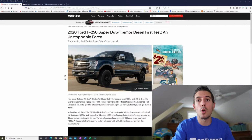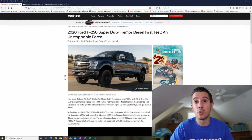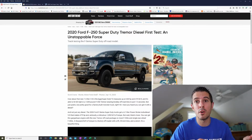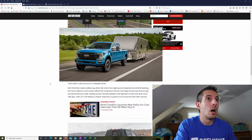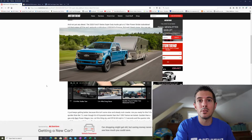The thing with this Tremor package that's supposed to be outselling some other trucks that are on this list is the fact that you can get this off-road package with the diesel or the gas. The next truck on this list is another 2500 from another manufacturer that only can get the gas. We'll go over that shortly. But obviously on this truck, the sky's the limit with towing. With the gasoline engine, it's probably going to be towing somewhere in the neighborhood of 14,000 pounds.